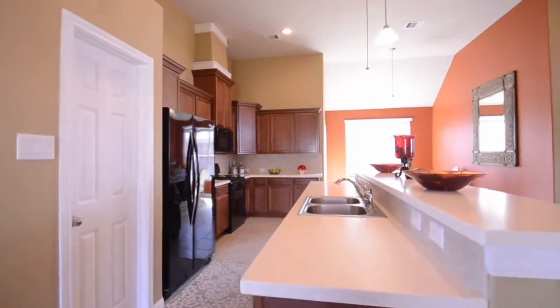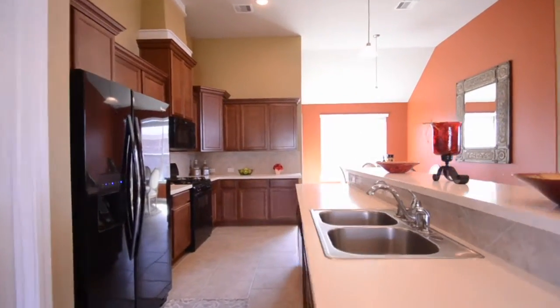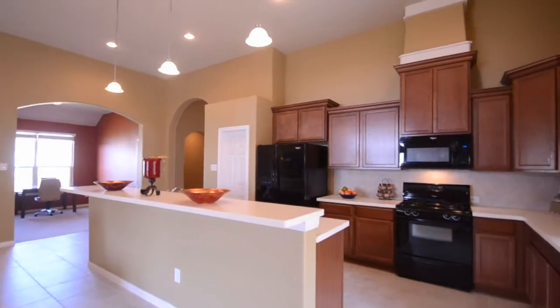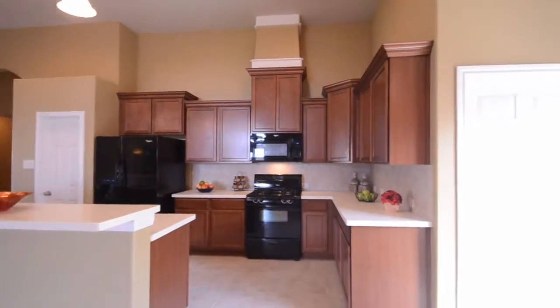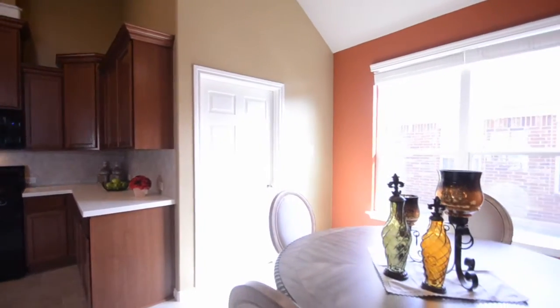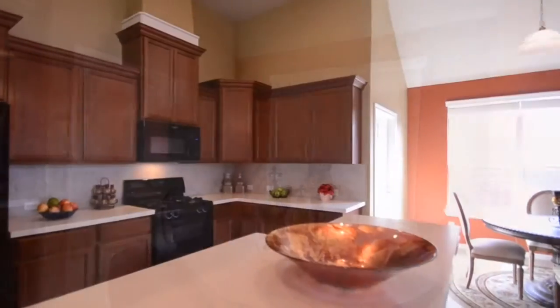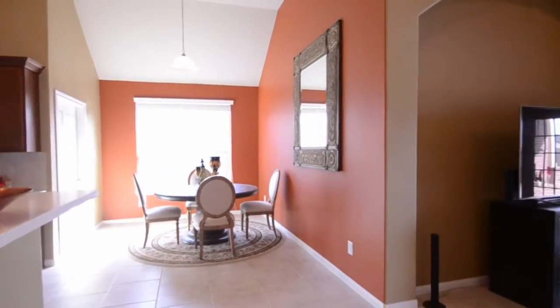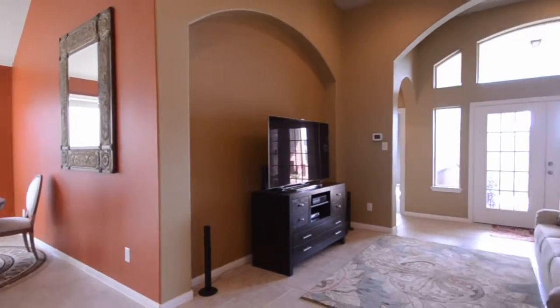One of the lovely upgrades includes a large covered back patio with a fireplace for those cool nights. This home sits on a large lot, and the neighborhood amenities include a swimming pool, playgrounds, and a lovely clubhouse. Kingdom Heights is very close to shopping, with a Kroger grocery store nearby. This home is absolutely priced to sell.